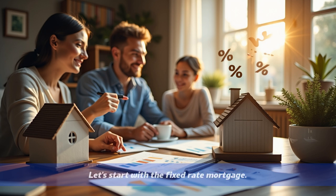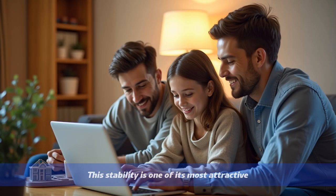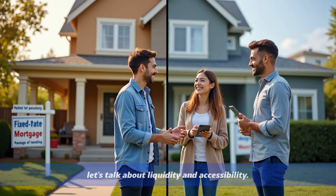Let's start with the fixed-rate mortgage. As the name suggests, this type of mortgage locks in your interest rate for the duration of the loan, often 15 to 30 years. This stability is one of its most attractive features. With a fixed-rate mortgage, your monthly payments remain constant regardless of market fluctuations. This can be particularly beneficial in times of rising interest rates, as you won't be affected by increases that could significantly raise your costs.